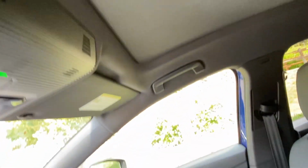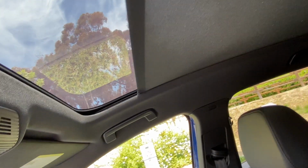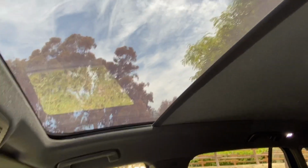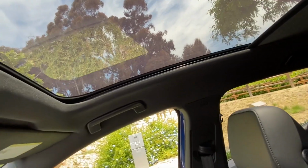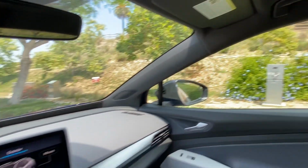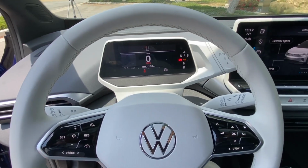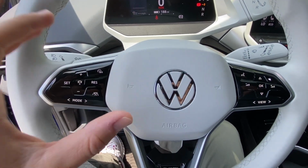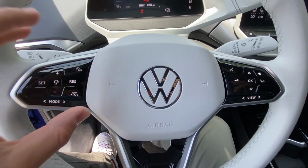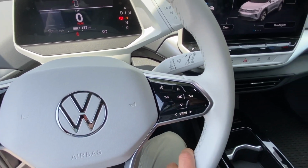Another good thing to mention is all ID.4 comes with a panoramic moonroof. They have a shade, which is really important, especially here in Southern California. You don't really want to get burned or cooking inside the car as you're driving. Now, like I said, you have the regular navigation here for your controls, for your entertainment and stuff like this.